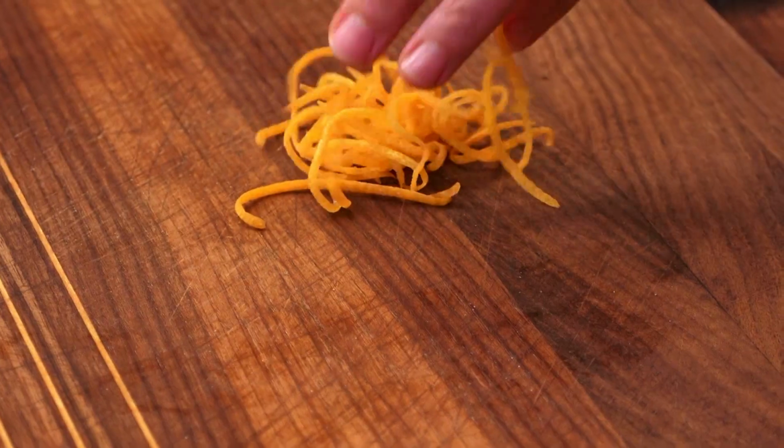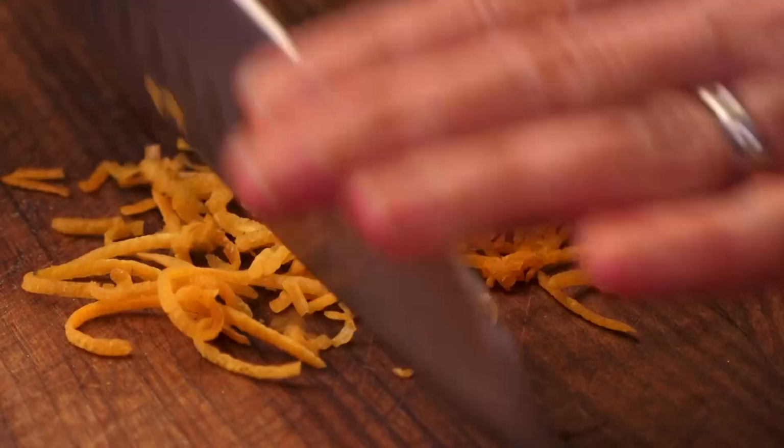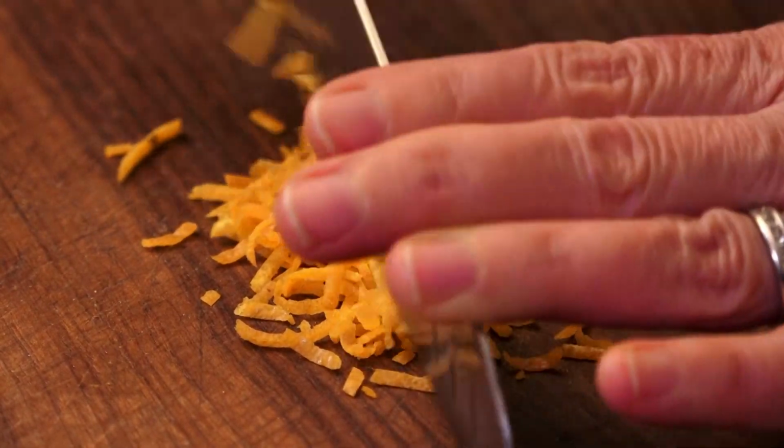This is where the alchemy happens. The sweetness of the fruit, the fattiness of the duck. The aromas now are really a lot more peachy and a lot more intense. It's gonna be incredible together. Remember, I grated the zest of that blood orange. I'm gonna chop it up, and that's also going into the sauce.